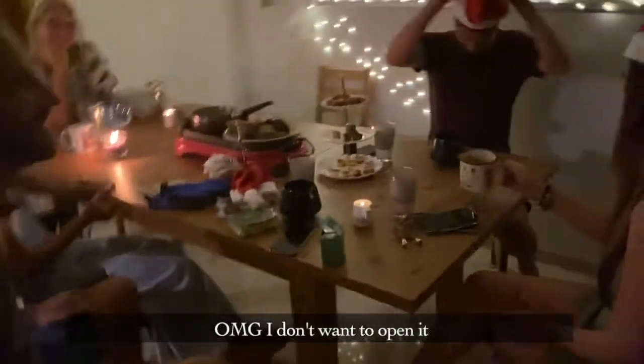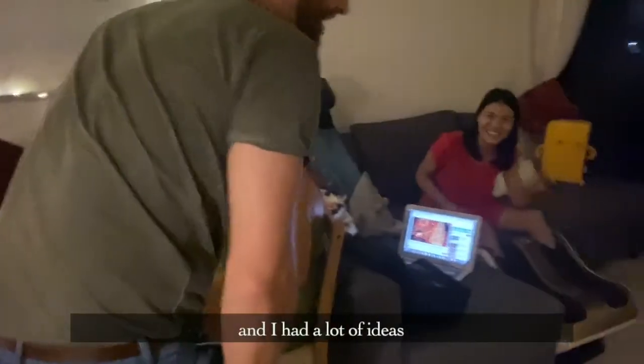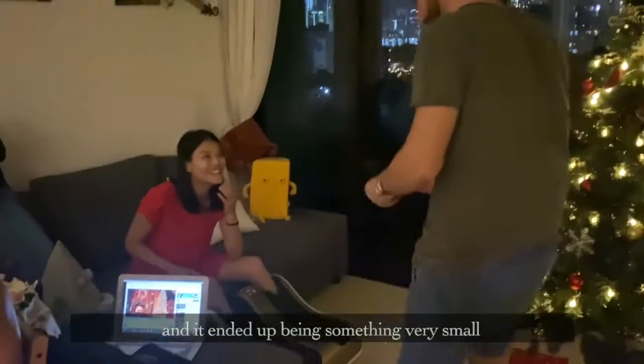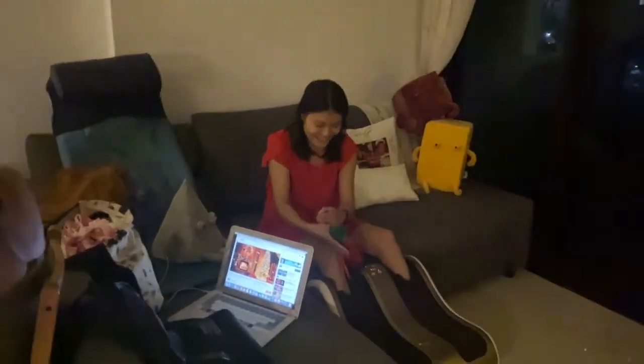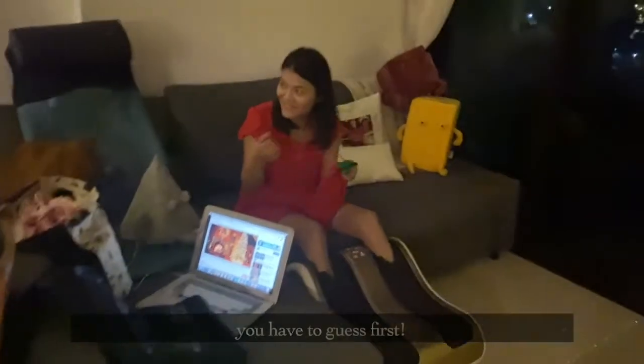Oh my god, I don't want to open it. I got Sonora. It's not that garage wrapper. And I had a lot of ideas. It ended up being something very small. You have to guess first. Are you guessing? It's in a wine bottle. I can't tell what it is.